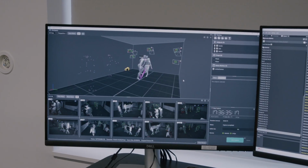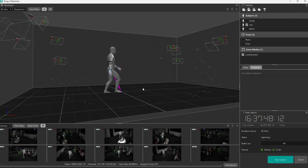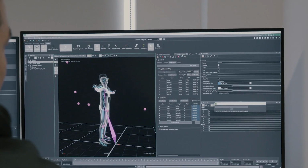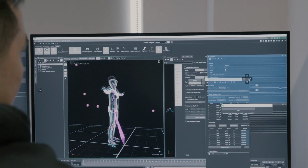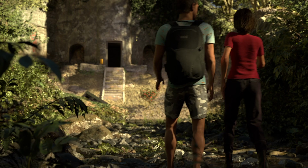The nice thing about the Vicon system is it integrates really well with Unreal. You can remotely trigger from Unreal and it will record in the Vicon system. We can retarget directly in Vicon so that we're applying the animation directly onto the final skeleton, onto the metahuman, so we see the results immediately.